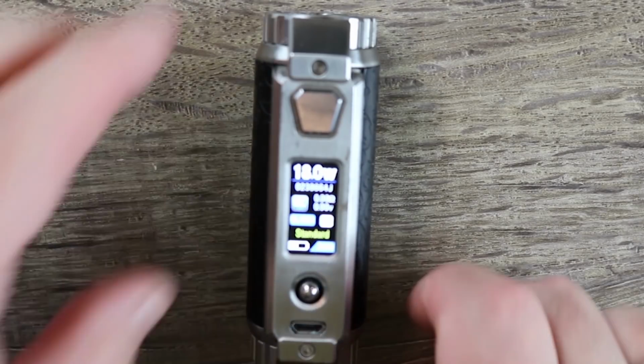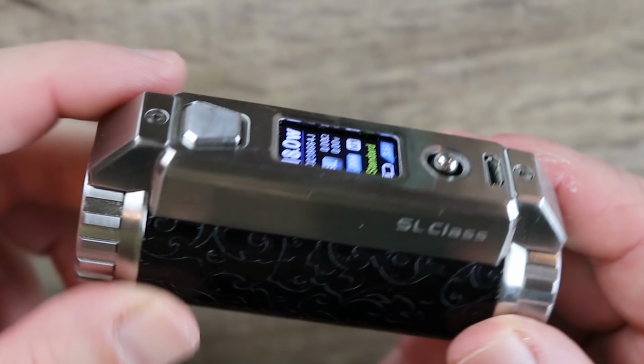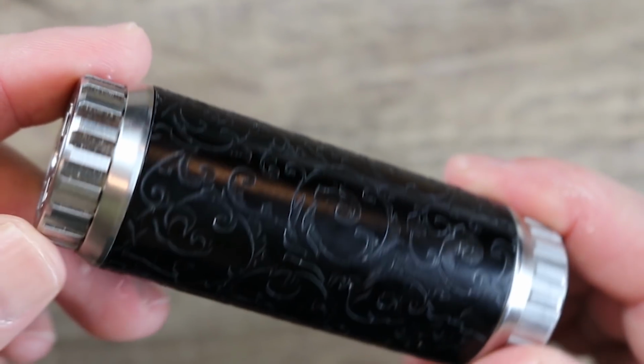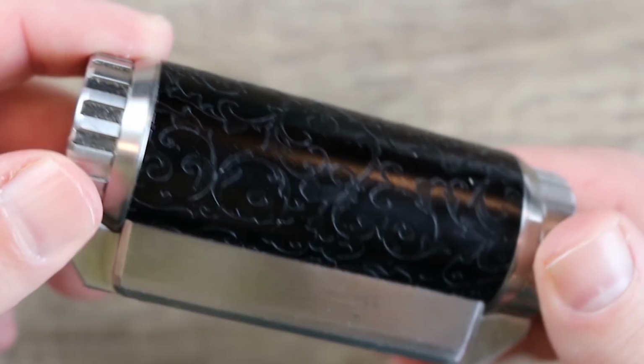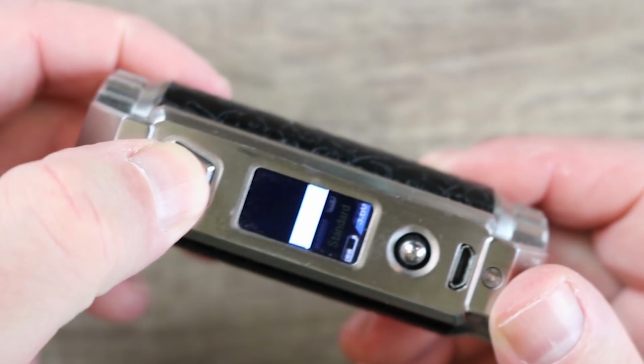As soon as you put the SL class in your hand, that thing just oozes quality. Got a beautiful color screen, has that joystick, and it's got an SX chipset in it. It's got a Yihi board in it, so you know it's going to be accurate in power and TC mode. We highly recommend this one. Yeah, it's a little bit on the pricey side, but it's definitely worth the price of admission.